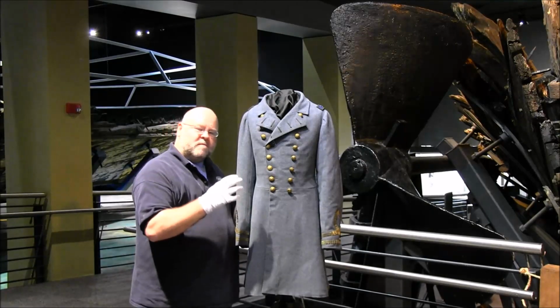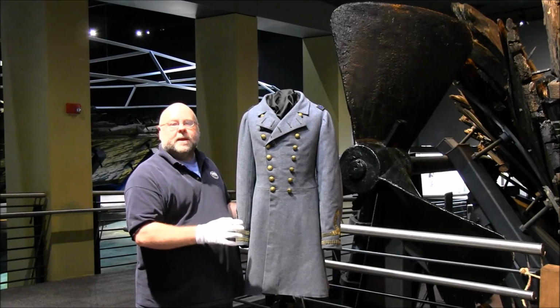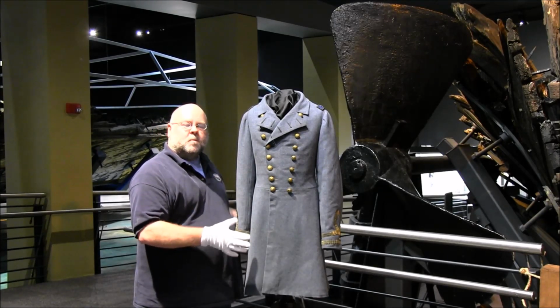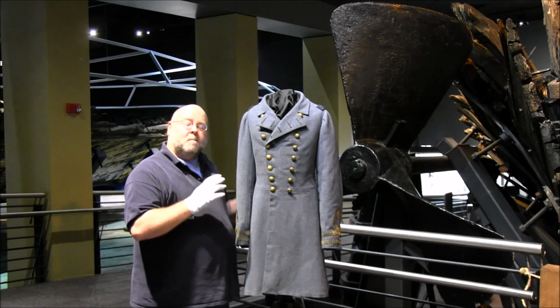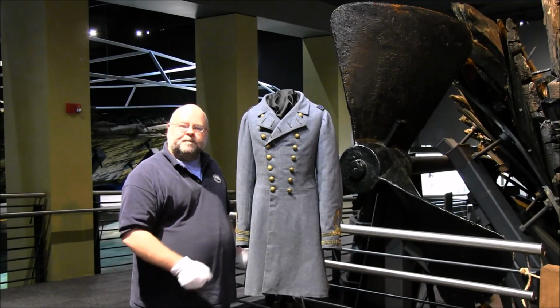Well, ladies and gentlemen, we brought out one of the most important artifacts that we have on display here at the museum. This is the uniform coat of Commander Catesby Ap Roger Jones. Jones is one of the most important naval officers of the Civil War period.